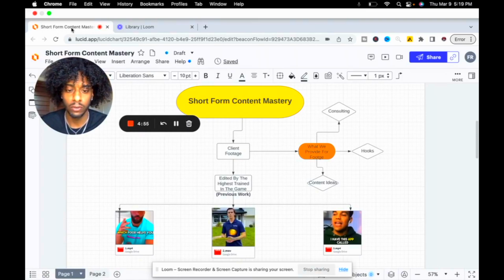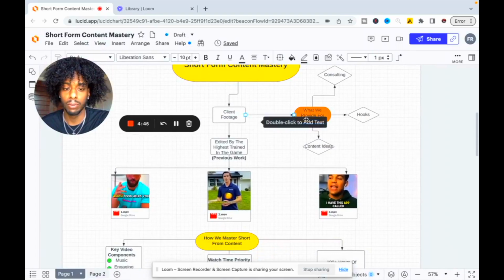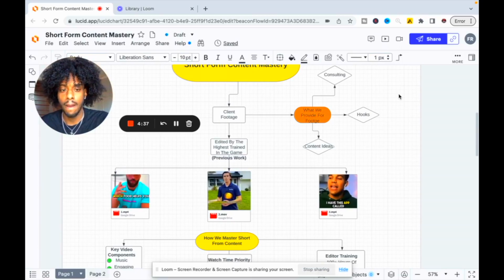Welcome to this quick video on short form content mastery and how we do it in our agency. So obviously we start off by receiving the client footage. Basically, we provide you the footage that's edited, and then we provide hooks as well with content ideas. Also giving consultancy on different methods on how to go about distributing and allocating your content.